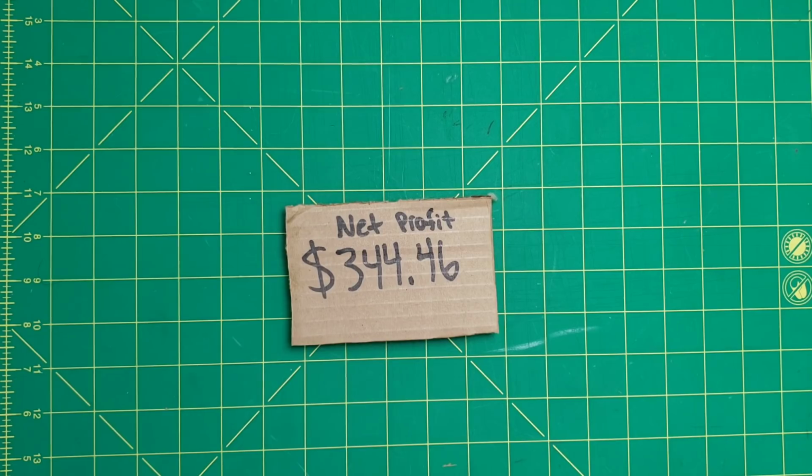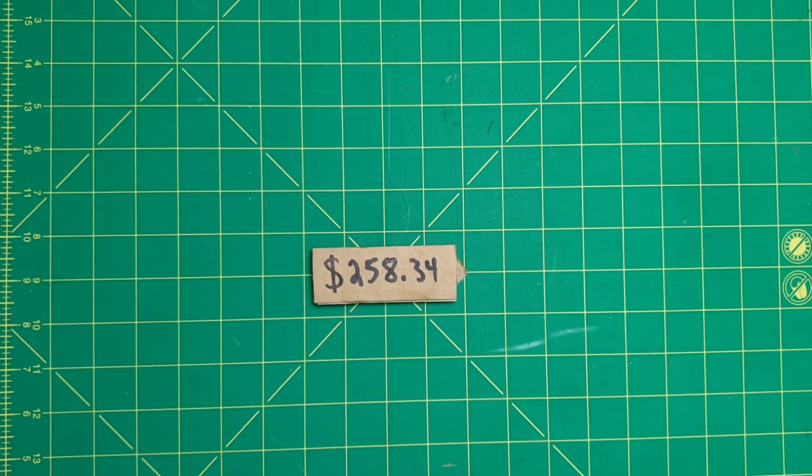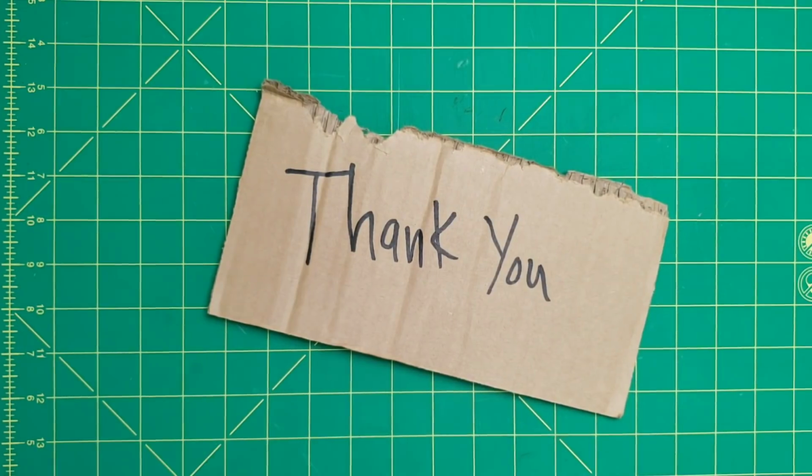And when we do that, we are left with a net profit of $344.46. We're almost done. Now we just have to account for taxes. What I do is I take my net profit and multiply this by 0.75. This accounts for setting aside 25% in taxes. When we take this net profit amount of $344.46 and multiply it by 0.75, that leaves us with a total net profit after taxes of $258.34.